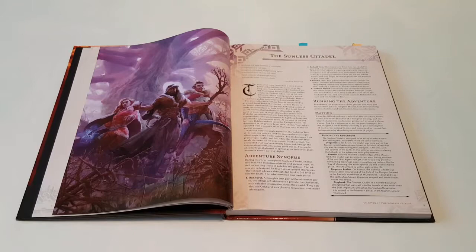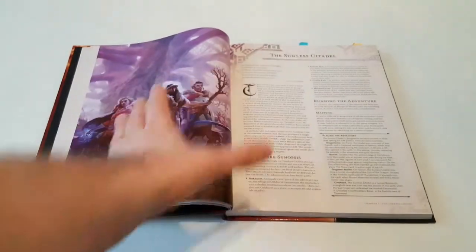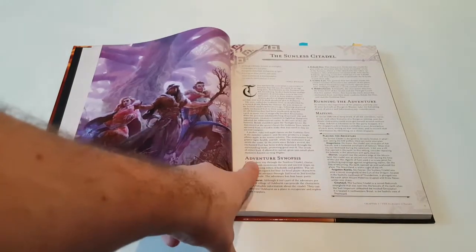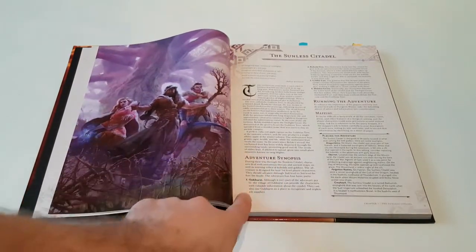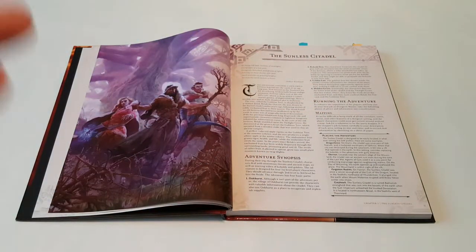One thing I like about the setup of this book is that it's all really the same, right? I could turn to any chapter and it would be the same sort of thing. They have a rough background information right at the top here, followed by some really nice artwork, which sort of sets the theme for the adventure. They have an adventure synopsis, so you get an idea of how these adventures work. And one thing you should notice as well is the adventure synopsis can really sort of tell you how many sessions the adventure might take to complete.